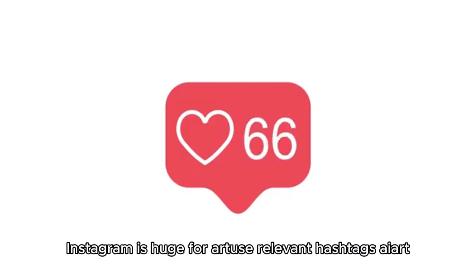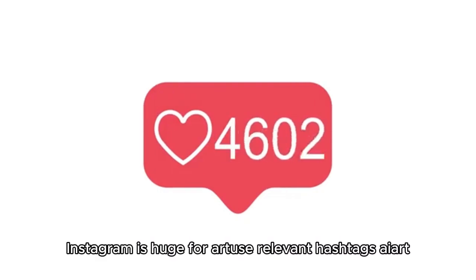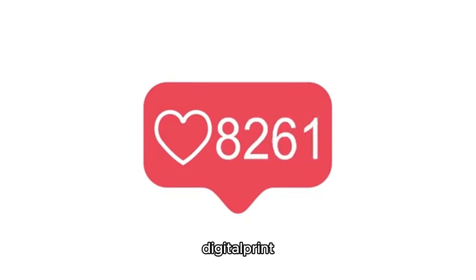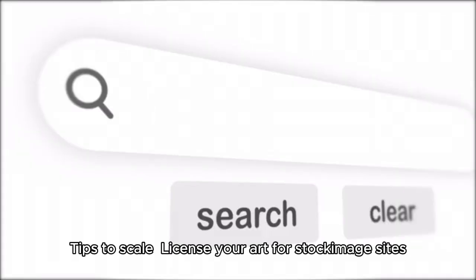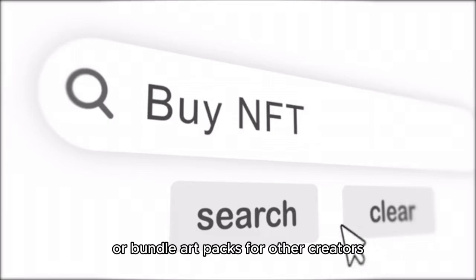Market your work. Instagram is huge for art. Use relevant hashtags: #AIArt, #digitalprint. Tips to scale. License your art for stock image sites. Sell limited edition NFTs or bundle art packs for other creators.